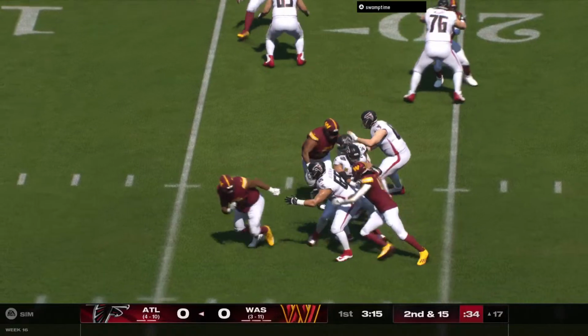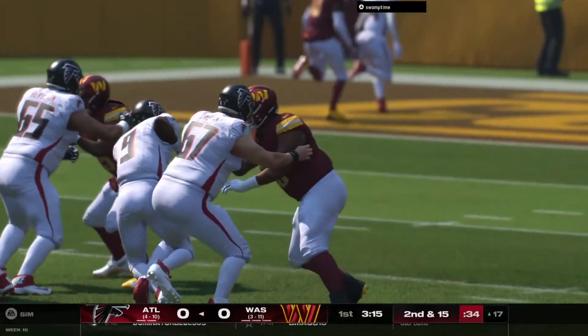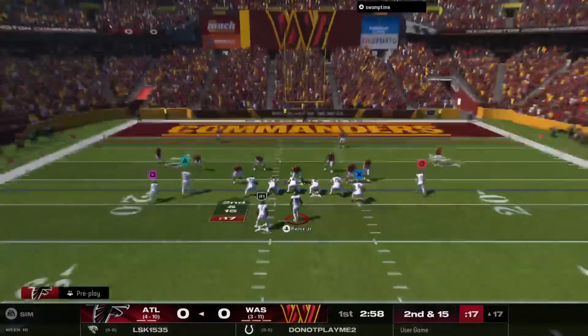And now, well, now we let the chess match begin. The adjustments begin. Because we know pressure leads to sacks. And sacks in this league often lead to wins.